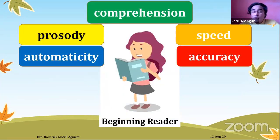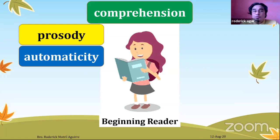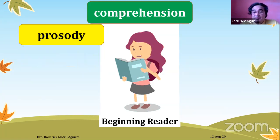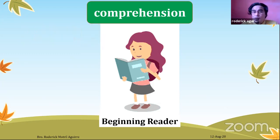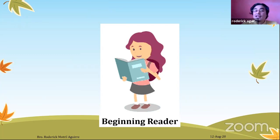So we call a student a beginning reader if, all right, she has not acquired accuracy. And if there's no accuracy, definitely speed will be compromised. And since there is no accuracy and no rate and speed skills, then automaticity is also compromised. Ibig sabihin, paano siya magkakaroon ng automaticity of attacking words kung wala naman siyang decoding skills, right? So kung wala siyang decoding skills, edi walang prosody. Paano siya makakapagbasa ng mga expression? Hence, comprehension will break down. Hindi po sila struggling readers, ladies and gentlemen. They are called beginning readers.